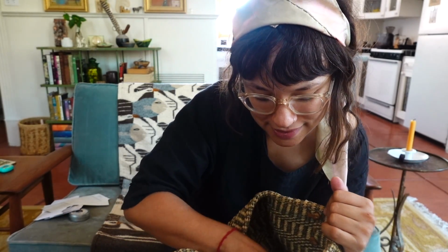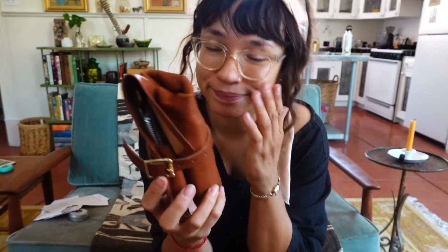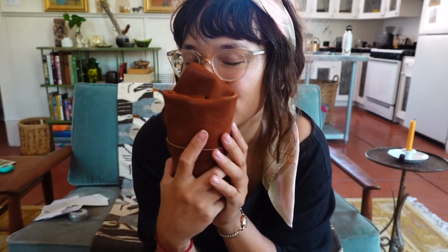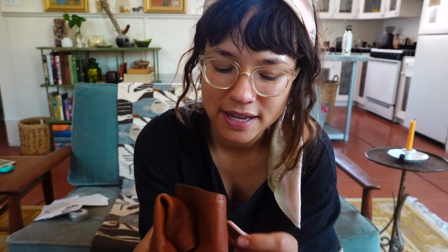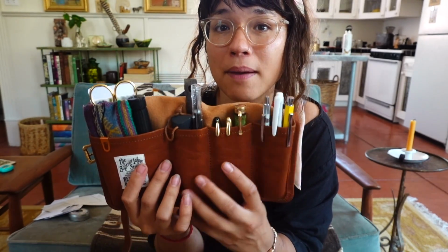I have 2 new journals to share with you today, and also just want to give you an update on my beautiful pen roll because I love this thing so much and it goes everywhere with me. It's so lovely. It's starting to age really nicely, and it's constantly being moved around and reconfigured according to my needs of the week or in that month.